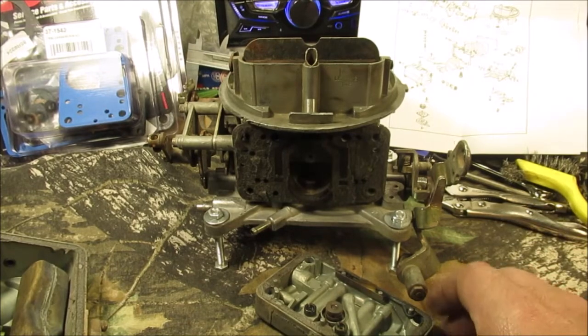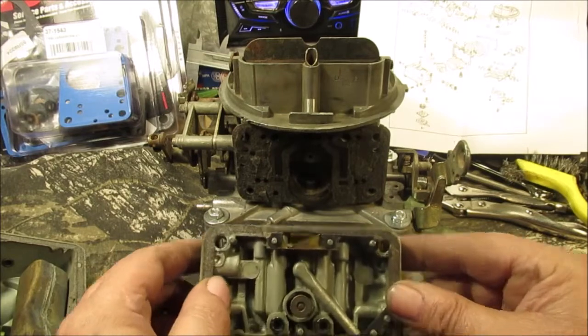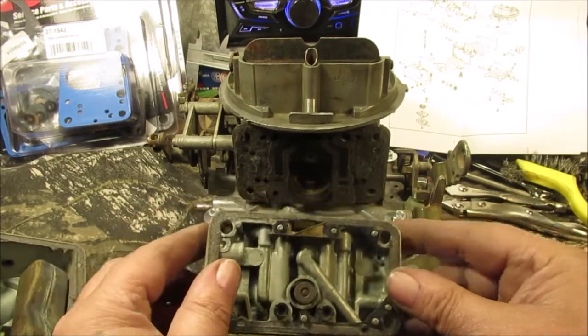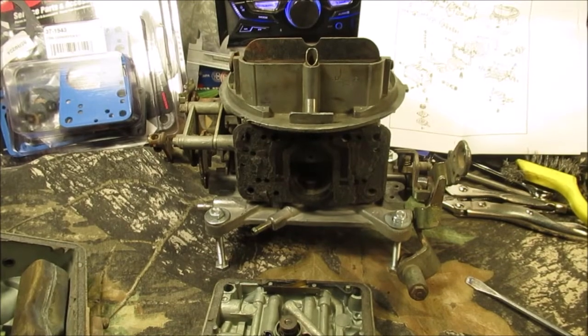So hang in there and we'll go next to what's called the metering block and the biggest problem I've had so far. Hopefully it's the only problem. So stay tuned for more.